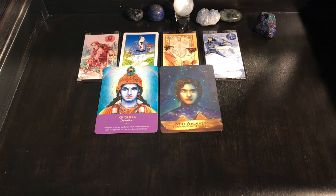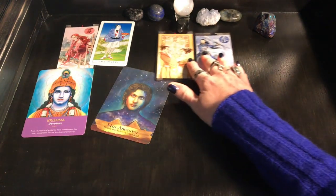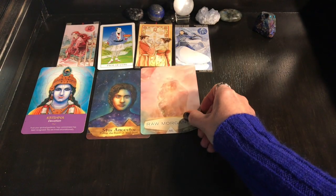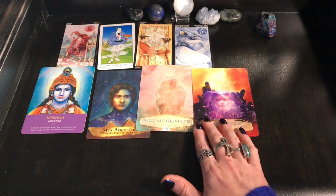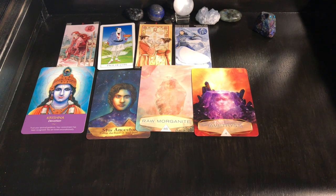Let's see. Okay, now let's talk about, let me get my cards here, the healing crystals that might be of use to you during this time to work with manifestation. And those would be, move these cards a little bit here. Oops, sorry, new mic. Okay. We have raw morganite, which I love, and amethyst. You can't go wrong with this stone right here, especially if you're a Pisces or an Aquarius for that matter. It works great for everybody. So let's see what this is all about here.